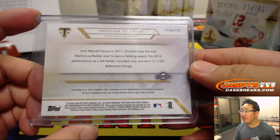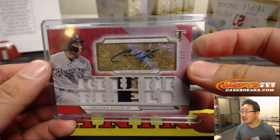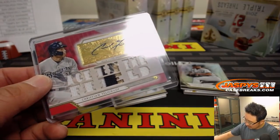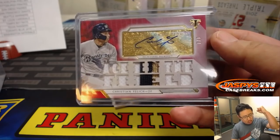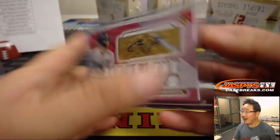Out of fives and under, of course, gets the train whistle. All aboard the Big Hit Express. Whoop whoop. Wow, that is nice.